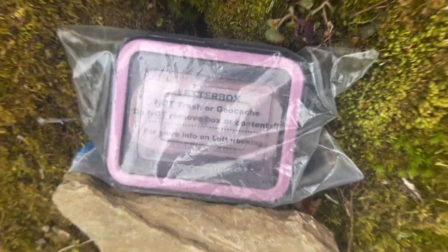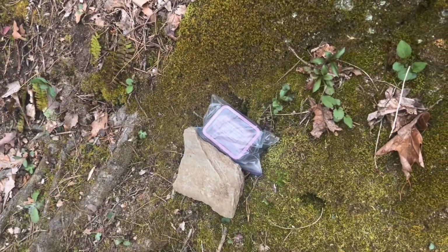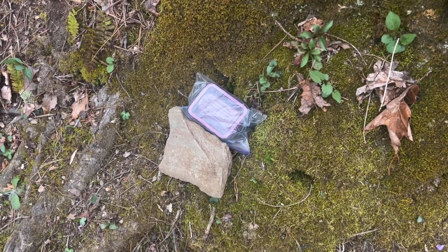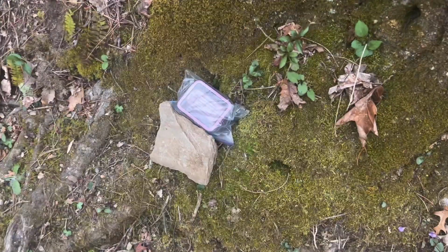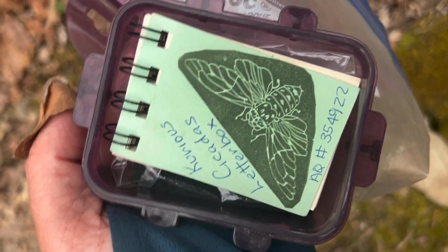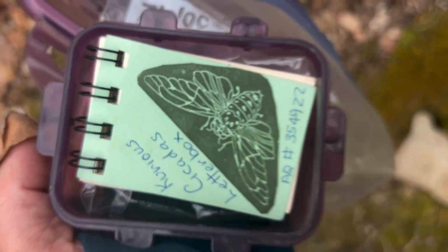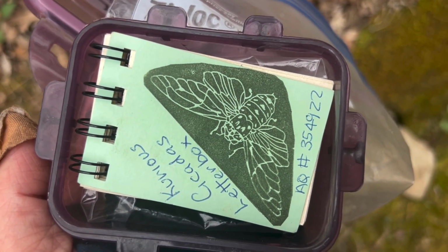A letterbox. Usually they're more well hidden than that, but I might have to stamp a stamp into my passport. Well, there was not enough ink on the stamp to get a stamp, but I got the info right here. And I guess it's usually a BYO ink pad for this quest.